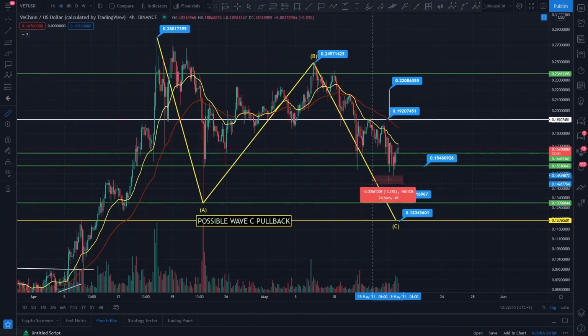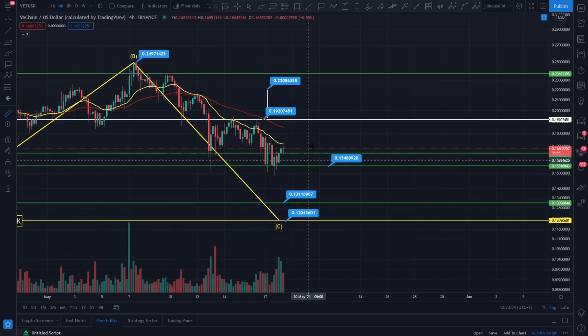So right now you can see that if Vechain does lose this key level of support and fails to get back above the 20 EMA on the 4-hourly time frame, then you could be looking at a lovely little short opportunity right here. But I'm going to zoom in on the hourly time frame because you might have some kind of reversal pattern on the go right there. But target the 4-hourly as well.